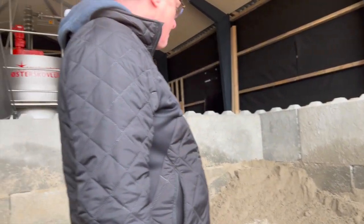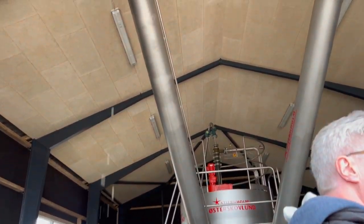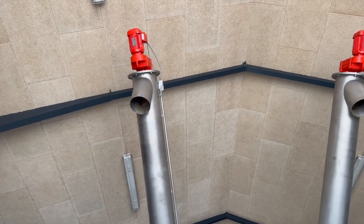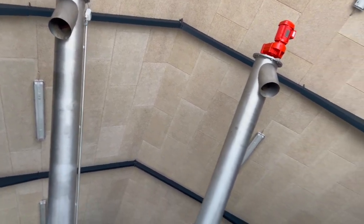So what is nice here is this part is indoors. It will be like that in the US also, maybe a little bit more indoors because of the cold winters. The other two I've seen here in Denmark, actually the building ends here. The augers come out of the building and the sand ends up outside just because it never freezes almost in Denmark, not to an extent where you can work with this.